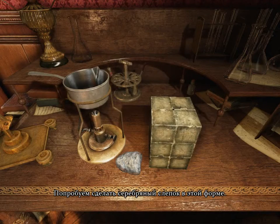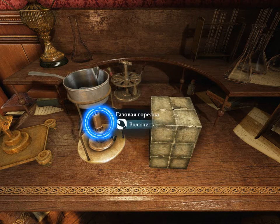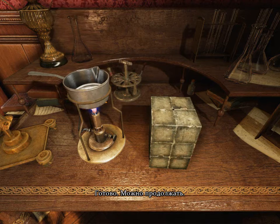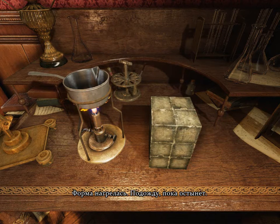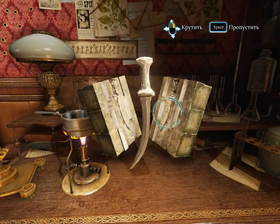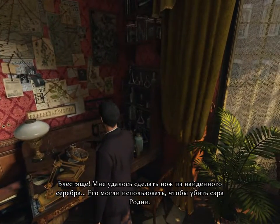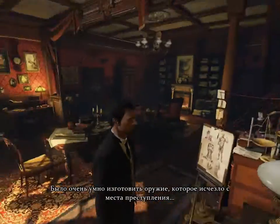Let us try to create an object from silver by using the mold. It will take a minute to melt the silver with my gas burner. Done. Now I can proceed further. The mold is hot. I should wait for it to cool down. A homemade silver knife. Excellent. We have created a knife with the silver that we found. It could have been used to kill Sir Rodney. It was extremely clever to create a weapon that could dissolve at the scene of the crime.